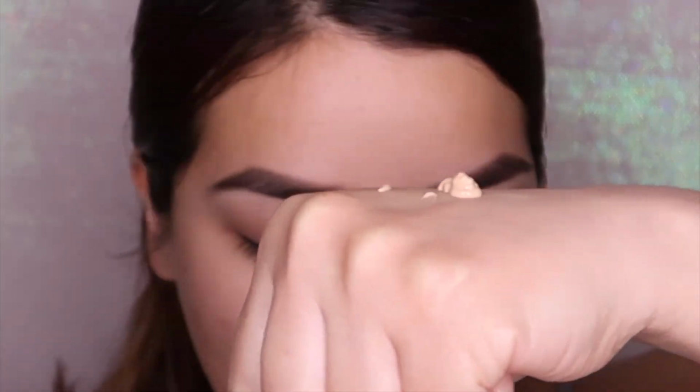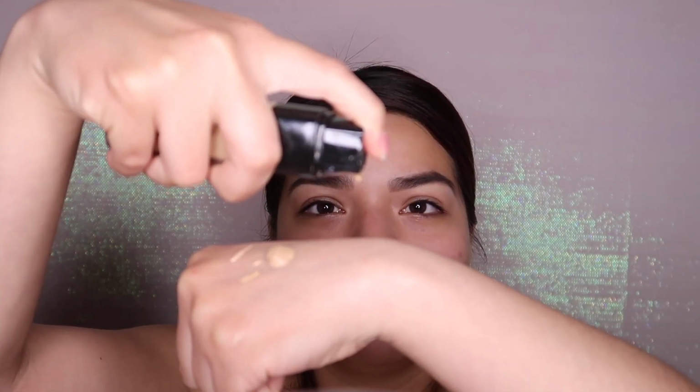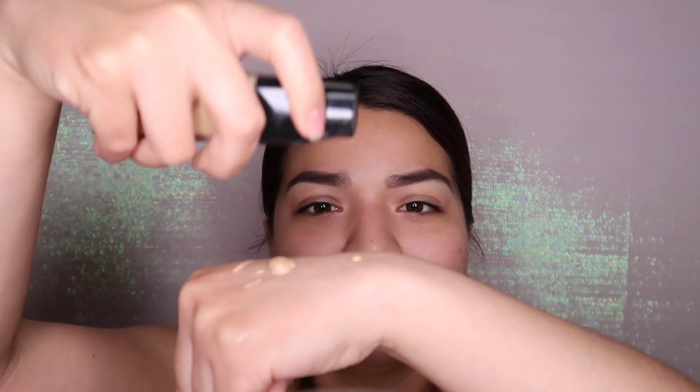Plain, I just washed my hands. You see right there, it's a little thick. This pump is super controlled. Like, I can do the tiniest amount. Look, that was literally one drop. I'm gonna take it. There's really no technique to this.